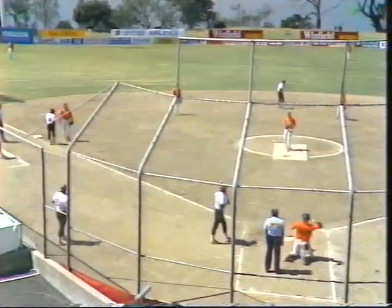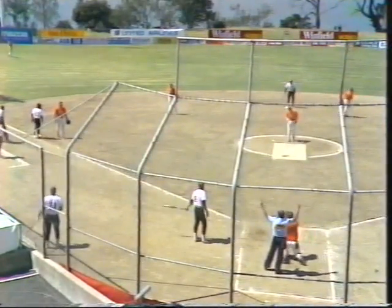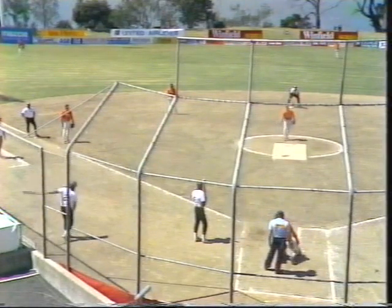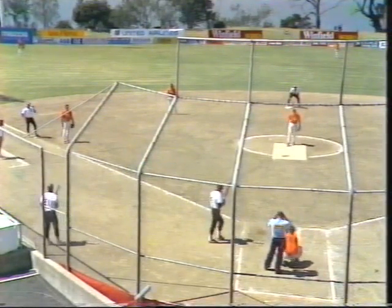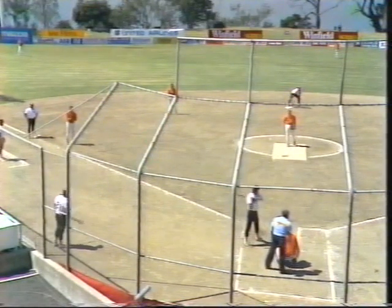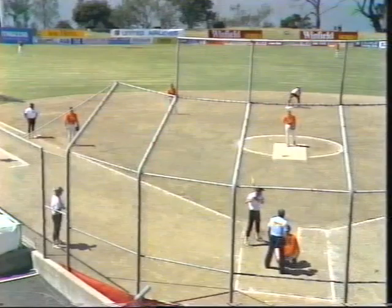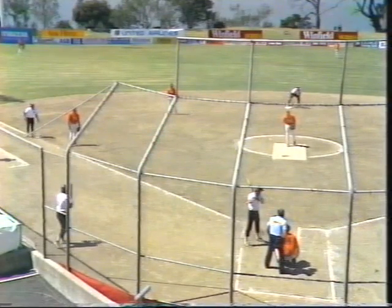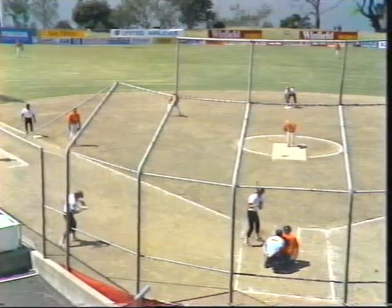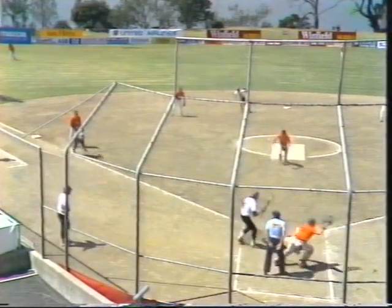Outside for ball 1. Makes it ball 1, strike 1. Still runners on third and second, and New Zealand looking good, and this is the top half of the first innings. A bit of bonus coverage here of the softball, while we'll be going back to Trentham in just a little while. We could see another run here, though. Inside, and it's a ball.